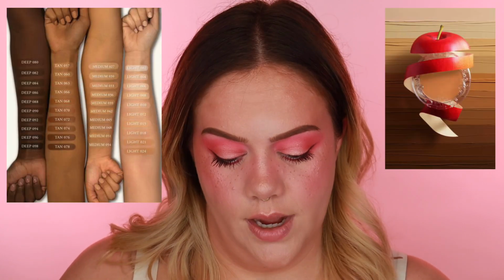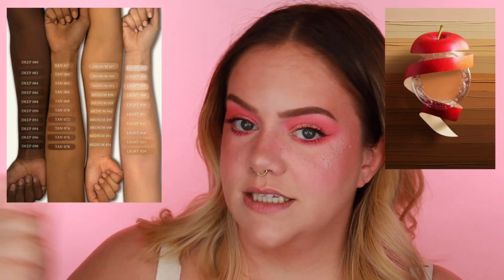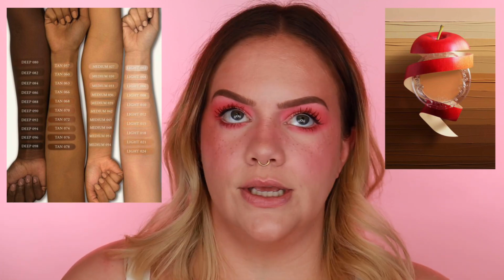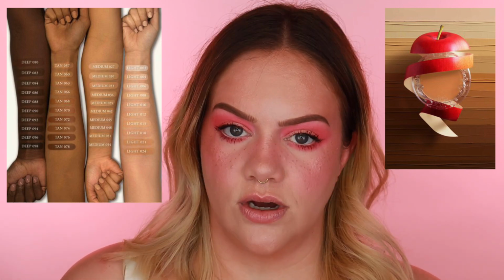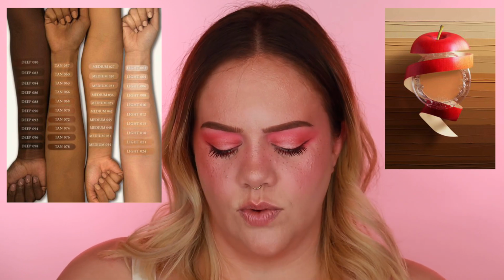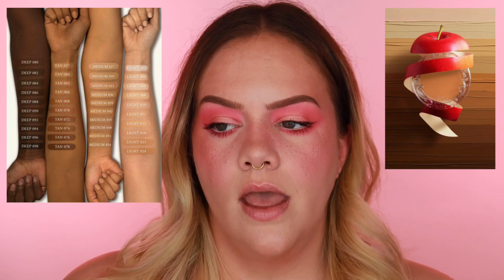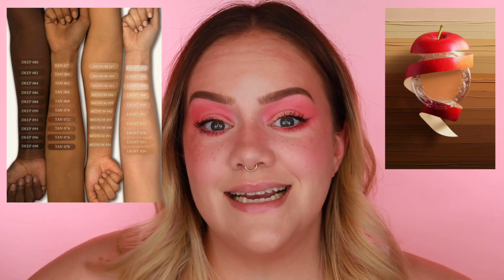I totally skipped over one. So I put a link for this down below just in case they happen to restock it, but it is the KVD Vegan Beauty Good Apple Foundation Balm. Everybody's talking about it. So I feel like this is one of those where you hear so much about it that you have to try it for yourself, because I've heard amazing things.